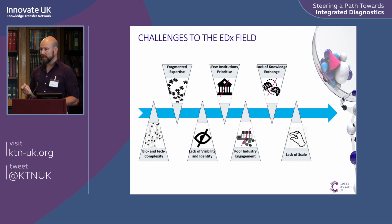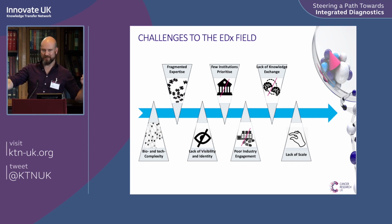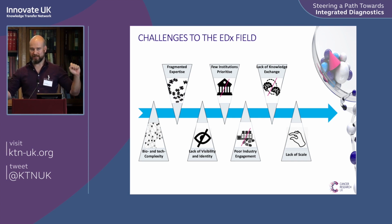this field. If you look across the landscape of early detection research in cancer in the UK, you've got lots of little pockets of really great stuff dotted around the place. You've got some fantastic early cancer cell biology and molecular biology happening over there, some fantastic IVD, liquid biopsy stuff happening over there, and some fantastic imaging happening over there. Some really great population science and risk stratification going on over there. And it's, by and large, fragmented and siloed.